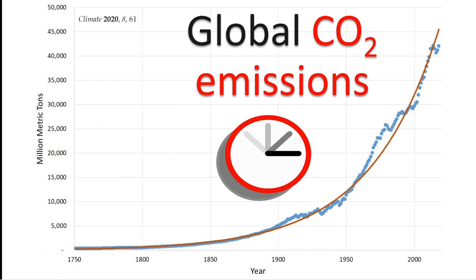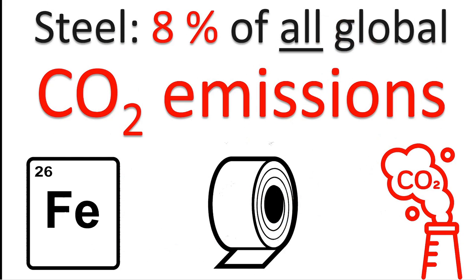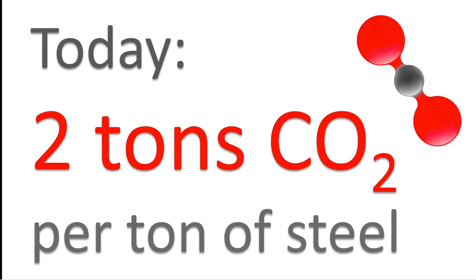The reason is shown here. We have a drastic increase of the global carbon dioxide emissions, and steel is the biggest contributor to it, with about 8% of all the global carbon dioxide emissions. Today, we produce about 2 tons of carbon dioxide for every ton of steel that is made.